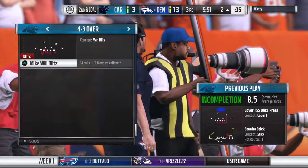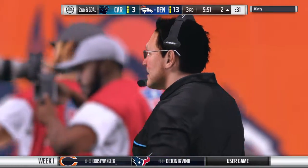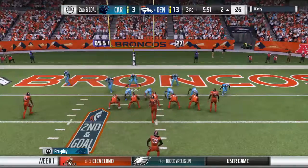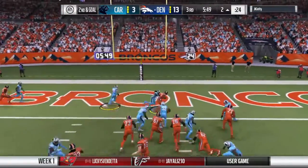But what he does is he takes away having to make those slide steps in the pocket to find angles to throw the ball through. He just throws right over the top of it because he can see everything, and sometimes that saves time and gets the ball to a receiver quicker.